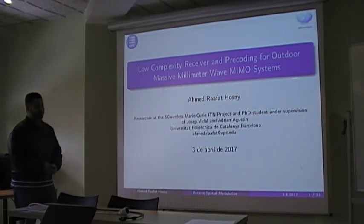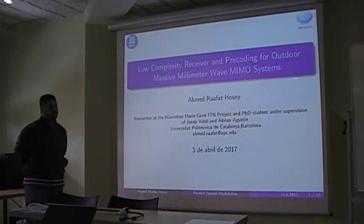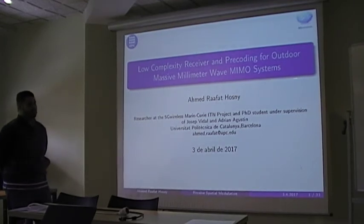So when you go to the introduction, you say so many things: millimeter wave, low complexity receiver design. But I never understood exactly where you focus.